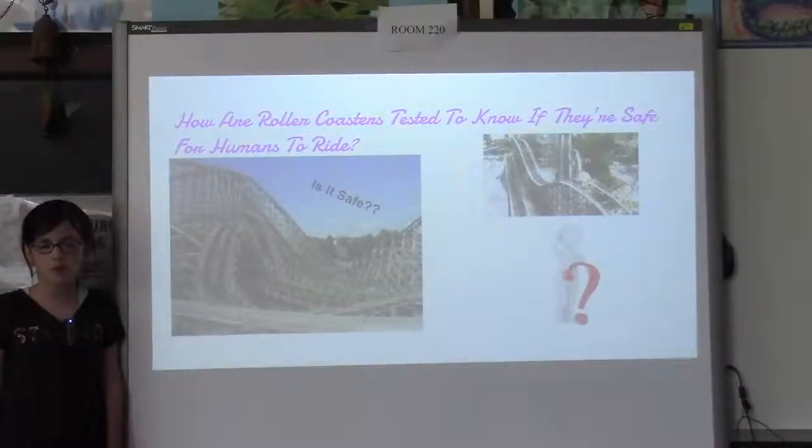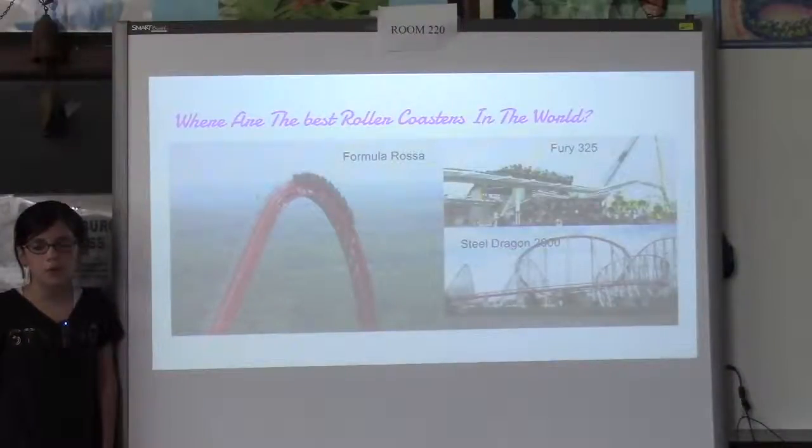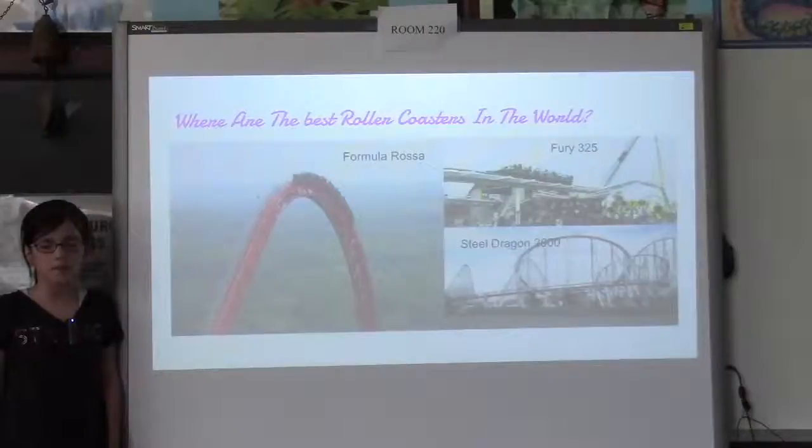Have you ever thought where are the most intense roller coasters in the world? Well, there are a bunch of cool roller coasters all around the world, but nobody has the same opinion, so you'll never find a 100% answer for this question. But one of them is Formula Rossa. It zips around at 150 miles an hour. Another one is Steel Dragon 2000. To build it, it cost more than $50 million. They needed more steel because it was built in Japan, so they need to take earthquake precautions. Another one is Fury 325. It places in part of the world's fastest roller coasters.